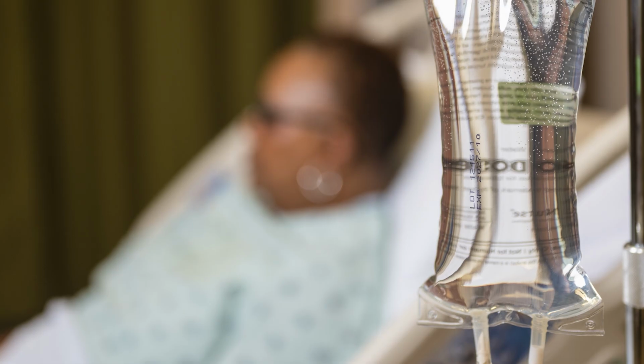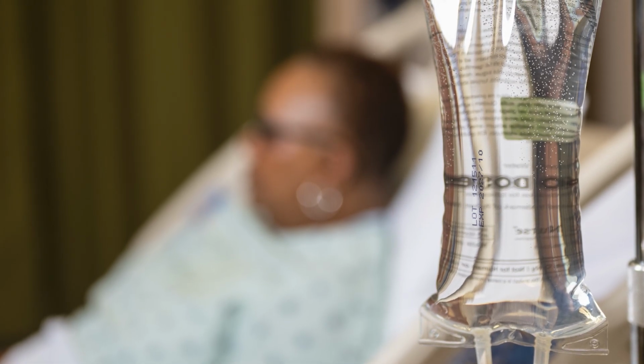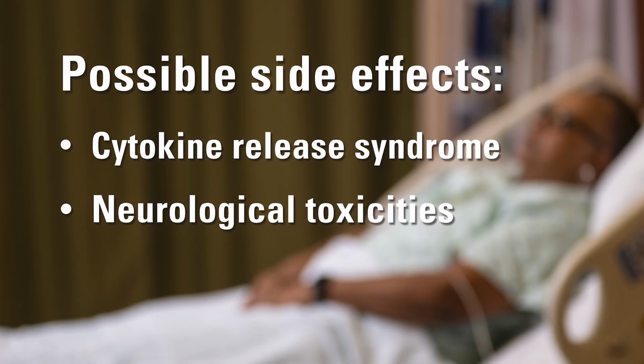You'll likely be sleepy from the Benadryl. Once the sleepiness wears off and your nurses feel it's safe for you to move around, they will encourage you to walk around the nursing unit. Within a few days after your cell infusion, you may experience side effects, including cytokine release syndrome and neurological toxicities.